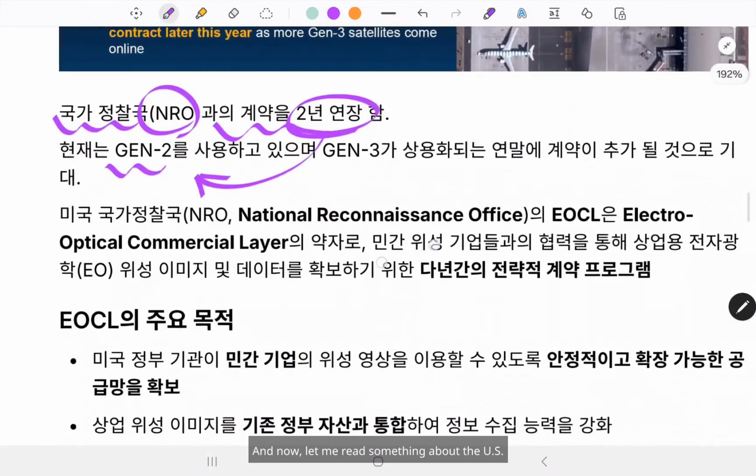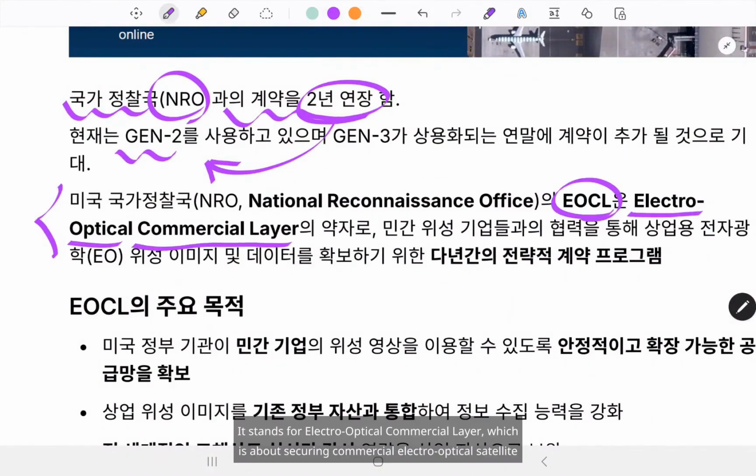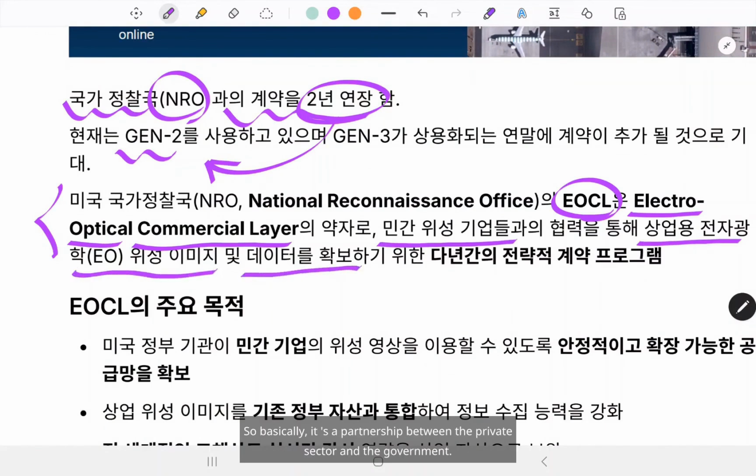And now, let me read something about the US. EOCL of the US National Reconnaissance Office. Let me explain what that is. It stands for Electro-Optical Commercial Layer, which is about securing commercial electro-optical satellite images and data by collaborating with private satellite companies. So basically, it's a partnership between the private sector and the government.